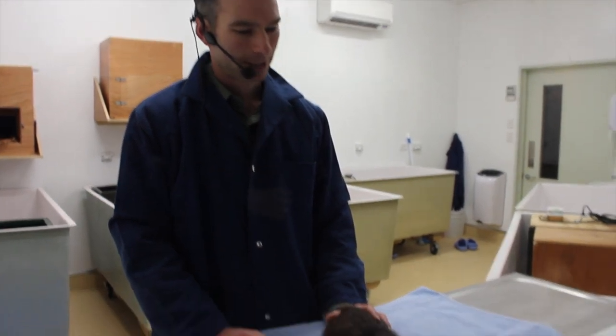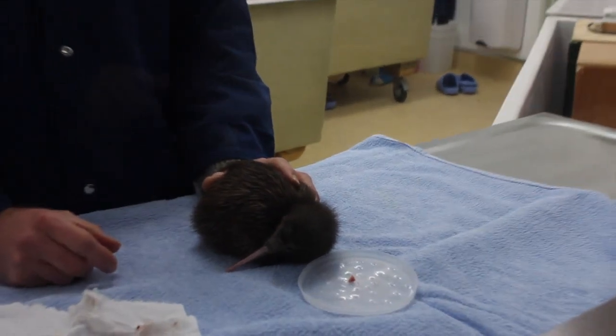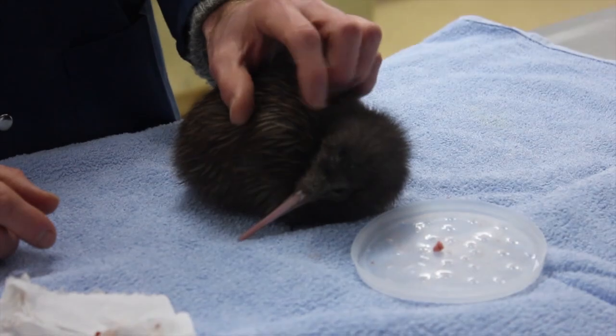Now at 1200 grams, they get released, of course. They get a little transmitter attached to one of their legs. It just allows us to monitor their progress, make sure that they're making an adjustment from a captive bird into becoming a wild bird that's independent from us.